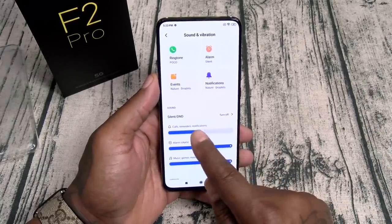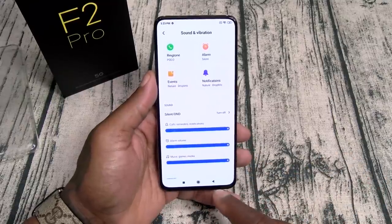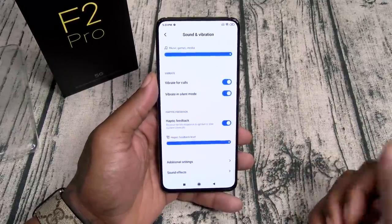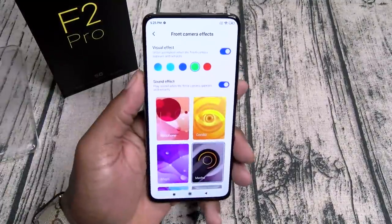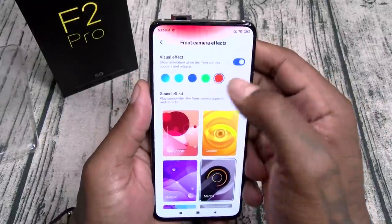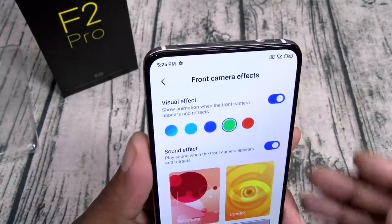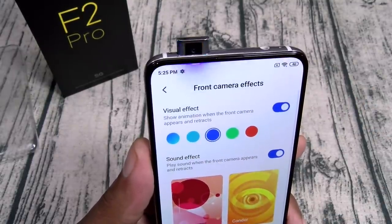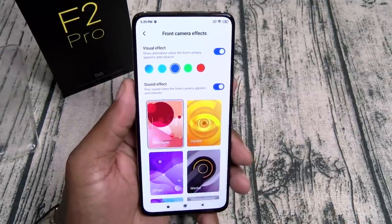Sound and vibration. All right, check this out. That bottom firing speaker is actually pretty loud. Now I want to show y'all something real quick. Check this out. If you want to change the colors for your pop-up selfie camera, you can. So here's red. Here's green. You got a few different shades of blue. That's pretty sick.